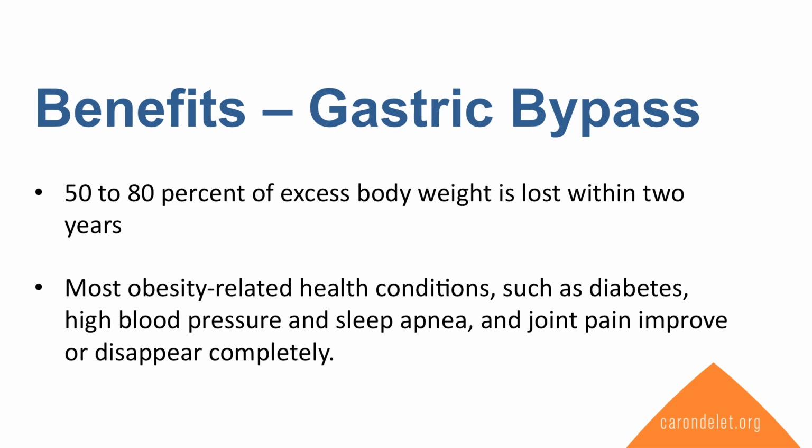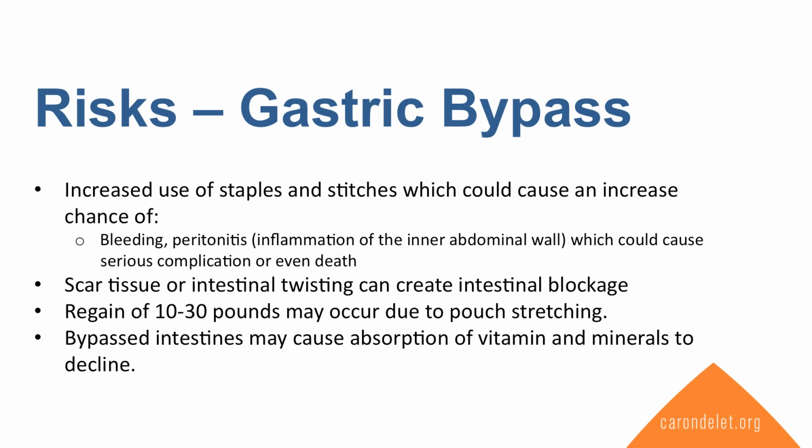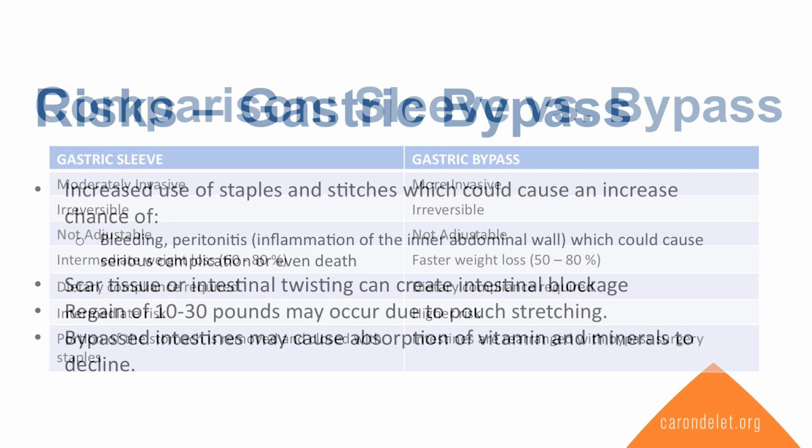50 to 80% of excess body weight loss, and also resolution of medical problems like diabetes, high blood pressure, sleep apnea, and osteoarthritis. In terms of risks, the risks are similar to the sleeve gastrectomy. We have a risk of bleeding, risk of gastric leak, and risk of bowel obstructions.